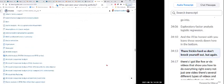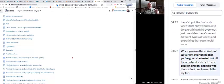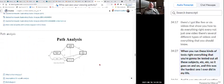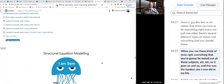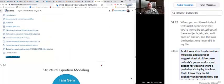But again, I got like 5 or 6 videos that show you how to do everything, right? Not just one video. There's several different types of videos and everything that you should know when you run these kind of tests, right? Everything that you're going to be tested on, all the assumptions, et cetera, et cetera. So it goes on and on. And this was the hardest one I ever did in my life. And that was structural equation modeling. And I kind of suggest don't do it because nobody's going to understand except for you. And there's probably maybe 5 teachers that I know of that could probably understand that.